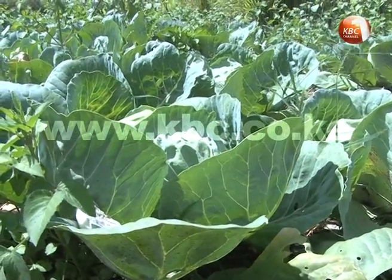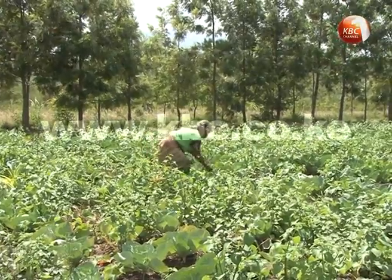Just like many other vegetables, its journey starts from the nursery. We have the seeds in the nursery for 2 weeks. And then after 2 weeks, now we transplant. Depending on the size of the cabbage, now you can determine the spacing. For big cabbages, you do a spacing of 90 centimeters by 30. And for small, you can do 75 by 25.